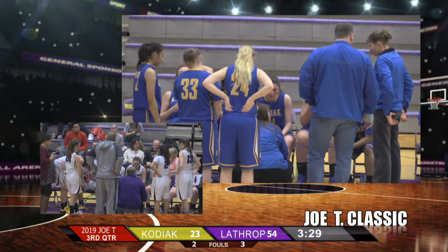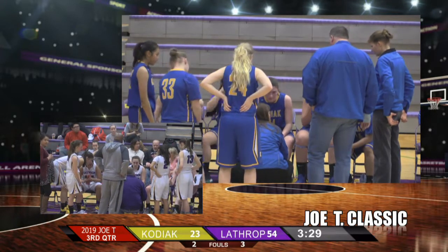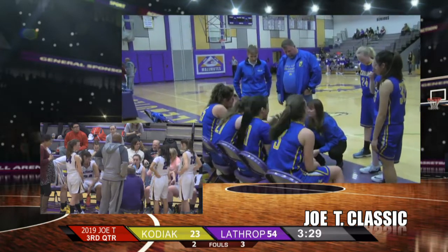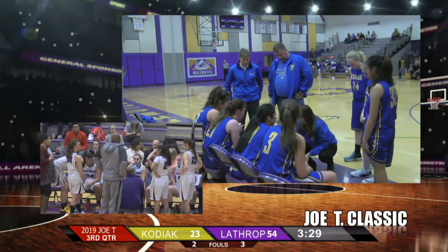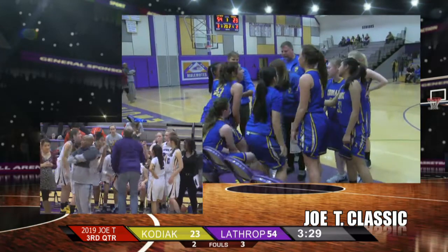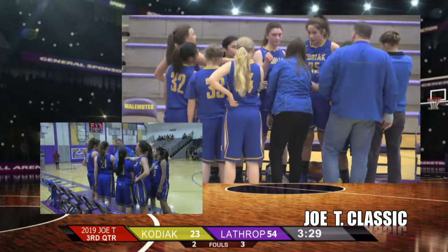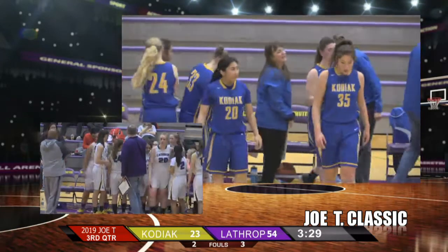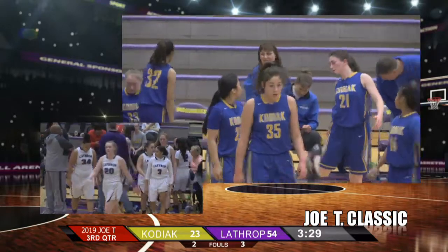The gym is filling up a little bit more, mostly on the side where you can't see as well, but plenty of Lathrop parents coming out to support. This is the championship game for the girls, so the winner of this one is the winner of the tournament. Games will be played right here at Lathrop High School. Tip off at 10 o'clock is the celebration of Black History Month.